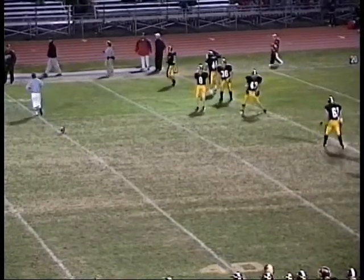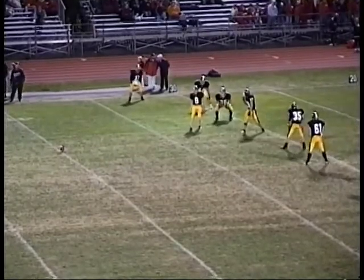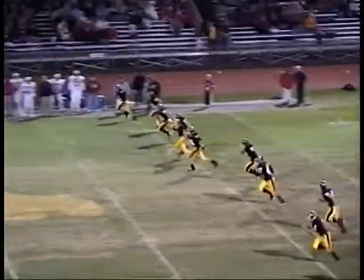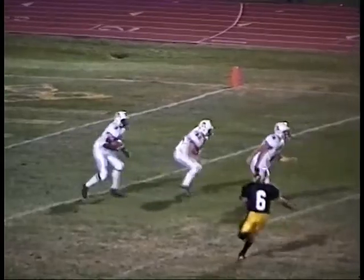Well, you watch this game here, Pete, and Bettendorf came out looking just like they did against Davenport North in the first half. They had a very good offensive game plan, and they executed it extremely well. And these guys like Rickman and Hoffman, McCabe, McVeigh, and Gableman, they're doing a super job of blocking.